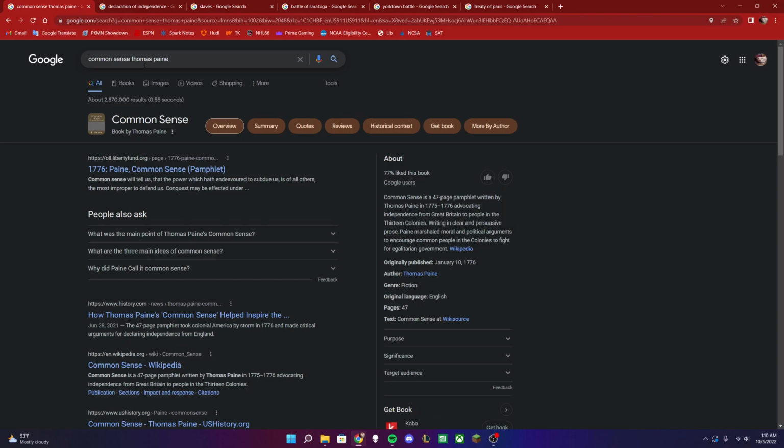Alright, reaching the end here. Just a little bit left. But we start with Common Sense by Thomas Paine. This was written in January 1776, and it was made for everyone to read. No complex language. Everyone could be able to read this.